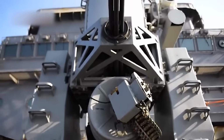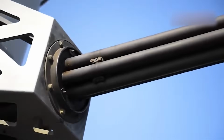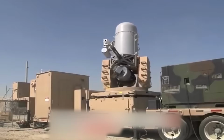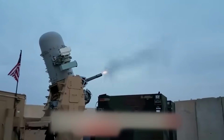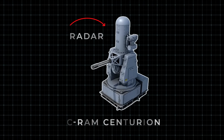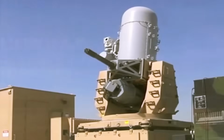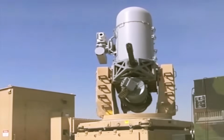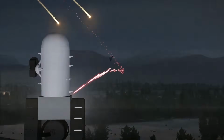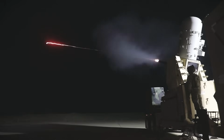It is a highly advanced system powered by modern technology, and every component works together to ensure that threats are detected, tracked, and destroyed with precision. At the center of this weapon technology is its radar system. This radar operates continuously, scanning the sky for any signs of danger. It can detect incoming threats as soon as they are fired. What makes the radar truly amazing is its speed. It processes data in real time, identifying potential dangers in seconds.